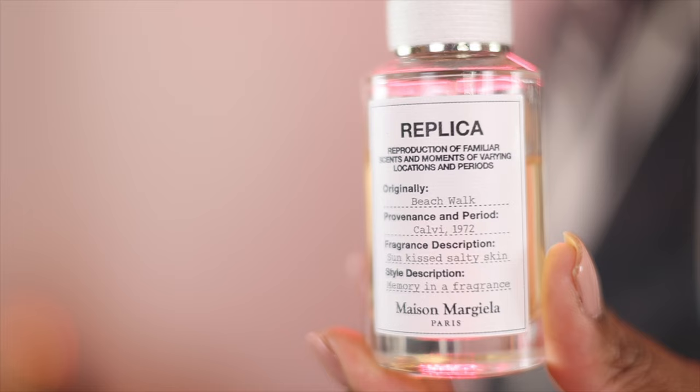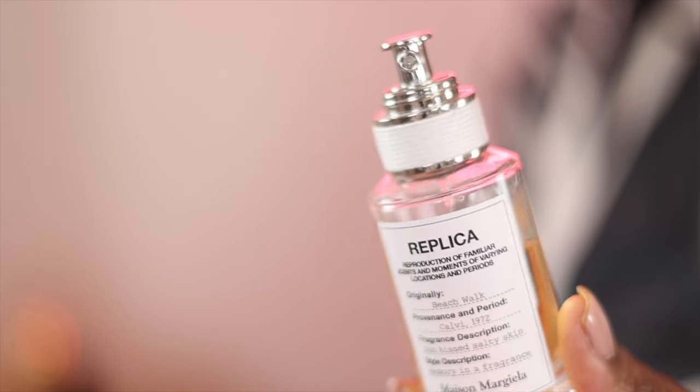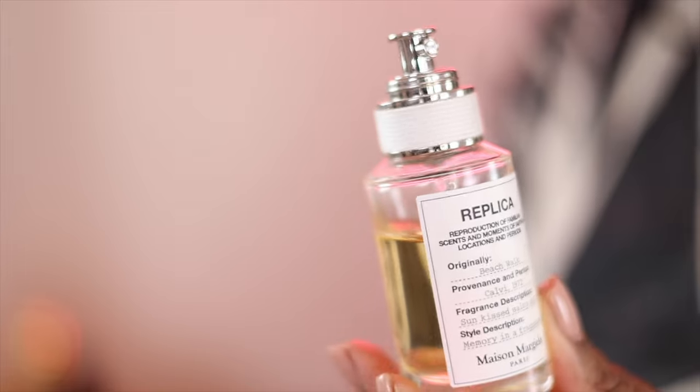Now, let's talk about the bottle for this. The bottle for the Replica is the same as all of the other bottles. It's that really clean, crisp, clear bottle. It's got the rope around the top. There's no top for this. It never is. That linen label with the name of the perfume as well as the fragrance description, which is sun-kissed salty skin. And I think it's appropriate. It smells just so yummy. I love this. Those are the five fragrances that I really feel like are worth the money.